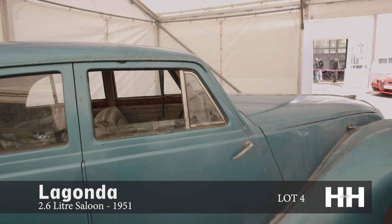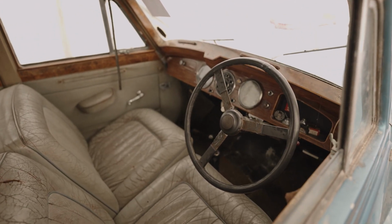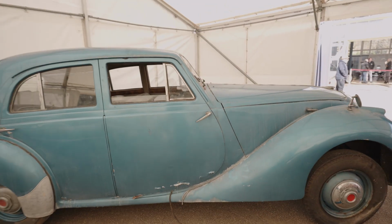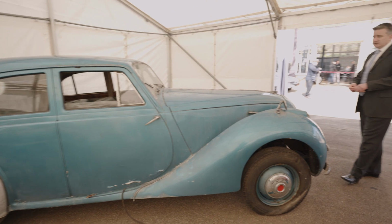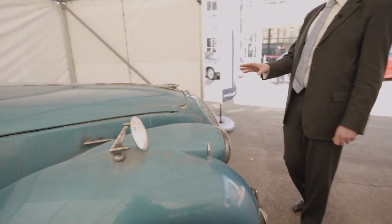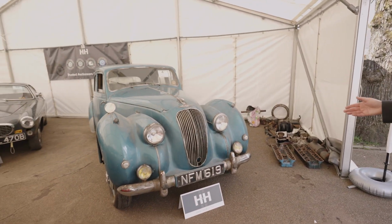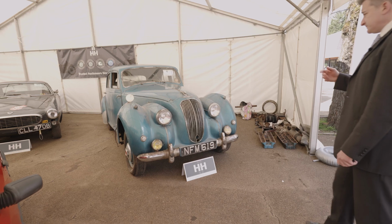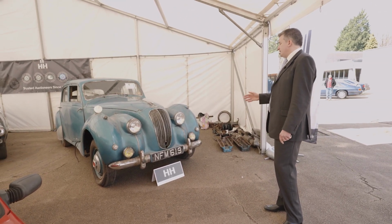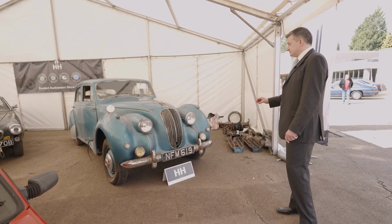Probably the biggest project of them all is this Lagonda 2.6 saloon. This was, believe it or not, a very, very sophisticated car for its day. It had all-round independent suspension. It had inboard brakes. The engine was designed by Willie Watson and W.O. Bentley. The engine in this is one of the reasons that David Brown bought Lagonda, and it was later fitted to the DB2, the DB2-4, and influenced the engines fitted to the DB Mark III and all that sort of thing. So that's where a lot of it started.